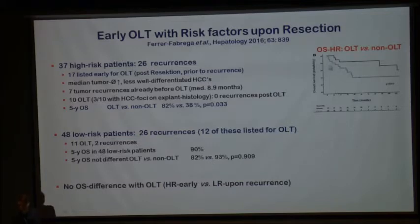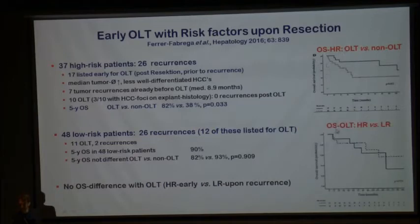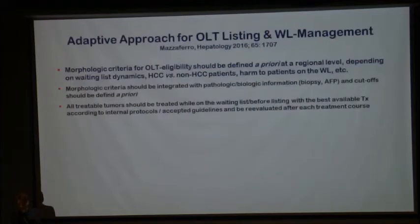And so here this is the statistically significant difference in the survival curves between the transplant and non-transplant patients in the high-risk group. But when you compare the transplant patients in the high-risk early transplants versus the low-risk with transplant only on recurrence, there is no difference. So I think it is a very nice picture of how you could stratify your patients for this kind of management.